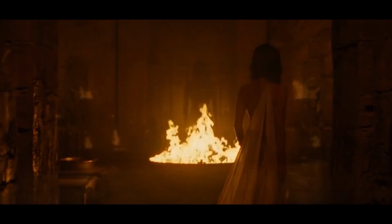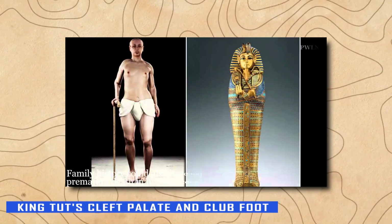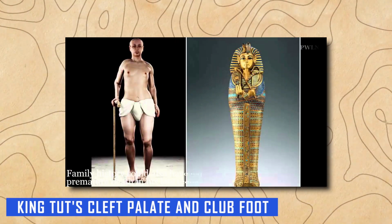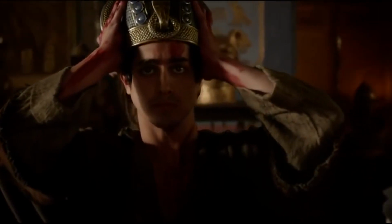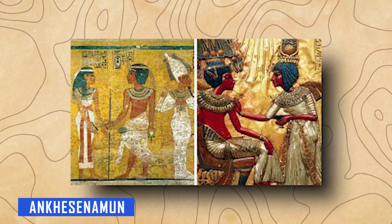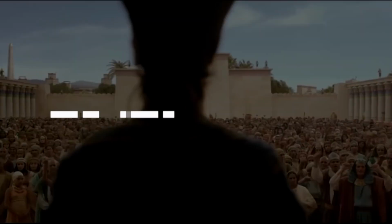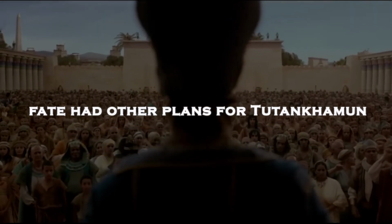This trend is believed to have contributed to higher rates of congenital defects among rulers, such as King Tut's cleft palate and club foot. King Tut would eventually marry his half-sister, Ankhesenamun, who was the daughter of his father and his father's chief wife. However, fate had other plans for Tutankhamun.